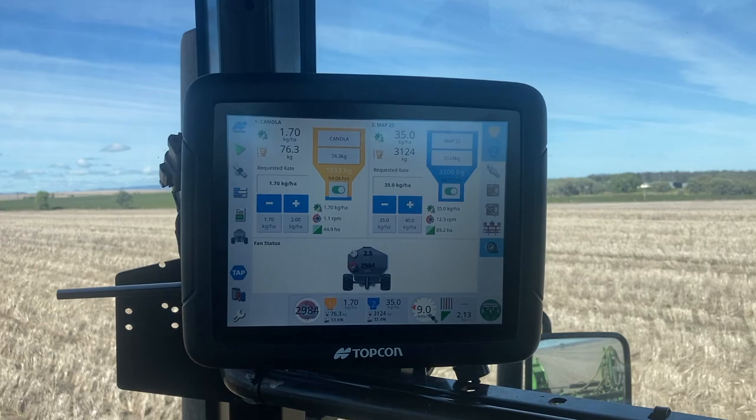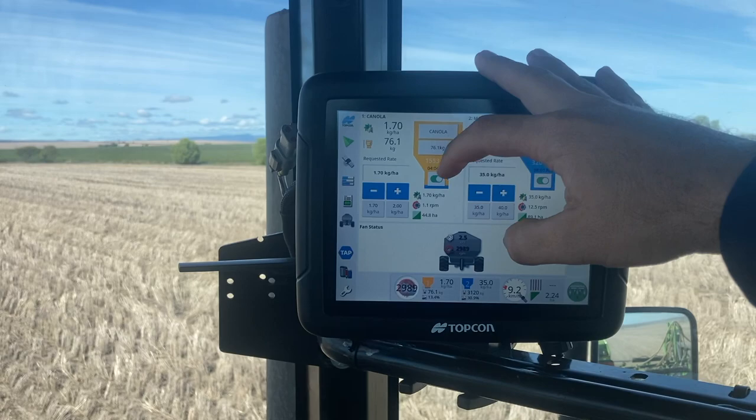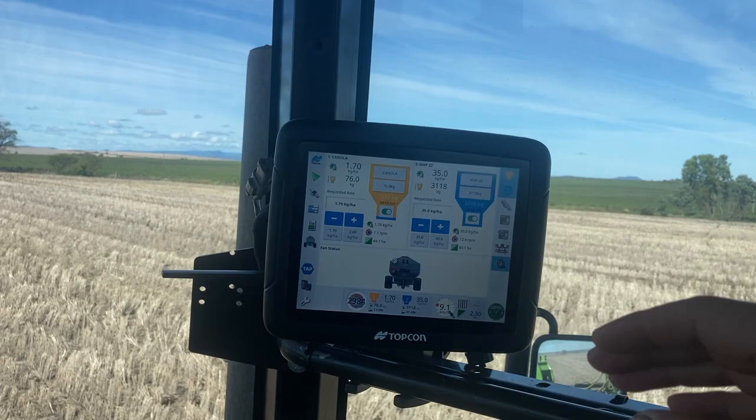I think we've got all the kinks ironed out, hopefully. It's all looking good. It's those little pictures of bins, and when it's full, it's all blue. Because we've only got 80 kilos in the canola bin, we don't want to fill it up. That'd be asking for trouble. You can see a little tiny bit of blue down the bottom. That represents how full that bin is. So yeah, it's pretty nifty.